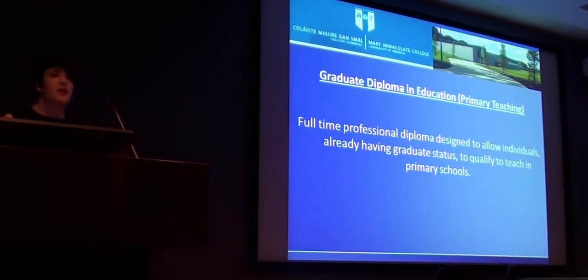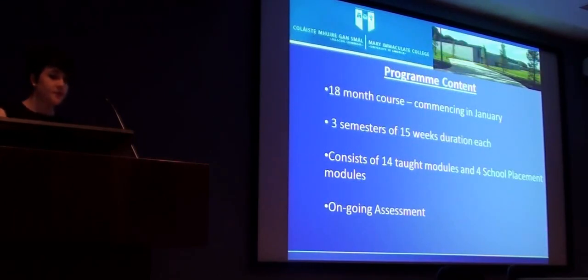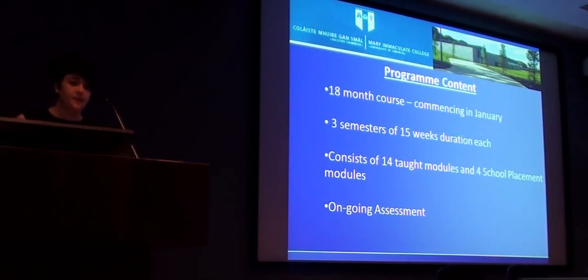So, the Graduate Diploma in Education. It's a full-time professional diploma designed to allow individuals already having graduate status to qualify to teach in primary schools. It's an 18-month course in Mary I. It commences in January, so it's 3 semesters of 15-week duration. So you're going to start in January, and your first semester ends in May, the next one starts in September, ends in December, and again back from January till May.